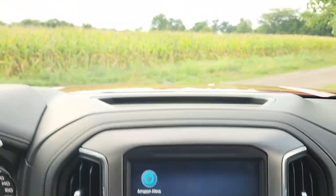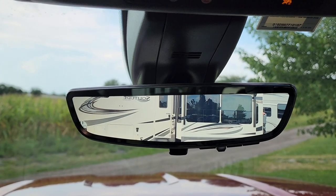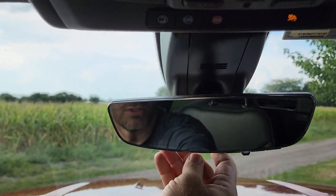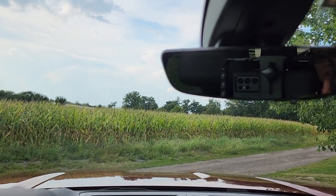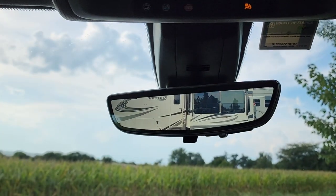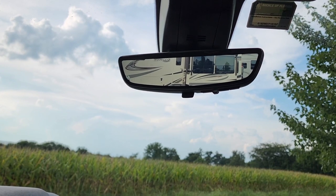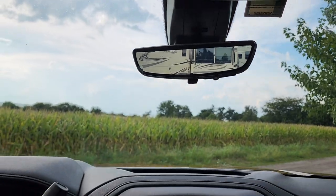And then up here, it's kind of hard to see, but that is what the rear view mirror looks like. That is the HD camera rear view mirror. If you have it like that, that's the HD camera. And then if you just move it like that, that turns it into a regular reflective rear view mirror, which unfortunately you can't really see on the video. I love the HD camera. It took a little bit of getting used to, but you get such a wide angle, you can see everything behind you, night or day. It's very clear, really nice. It's one of my favorite features on this truck.